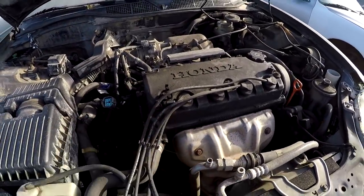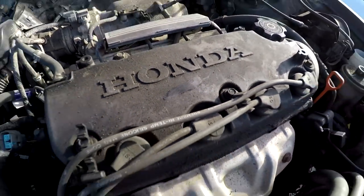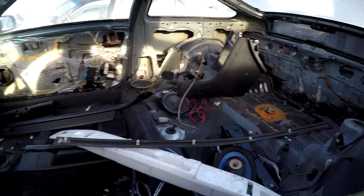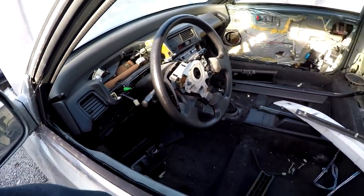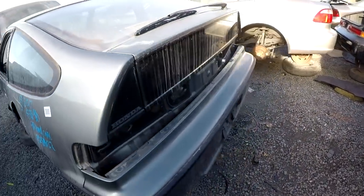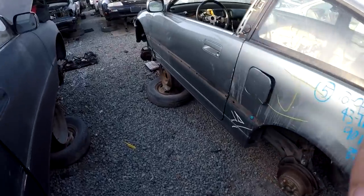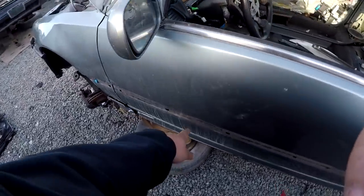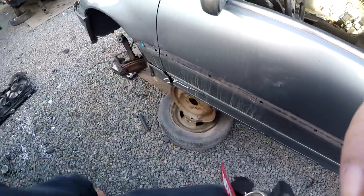Custom wrinkle black valve cover. Oh, never mind. I was not aware of another CRX in this yard. It's a nice color. I needed the door molding because mine is missing on my CRX driver door, but both of the CRX in this yard are gone.